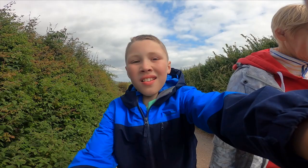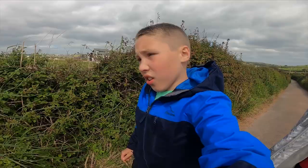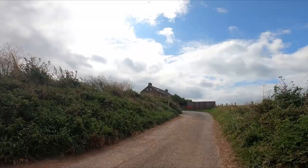Just started the coastal walk to Hope Cove. We are going a different way from last year, aren't we? We are. We're going the opposite direction. So this time we're going from Thurlestone to Hope Cove. The wind's now dropped down from earlier, because obviously earlier it was incredibly windy. It's a bit windy, I would say. If you look at the trees.